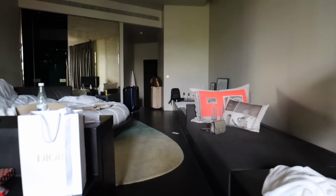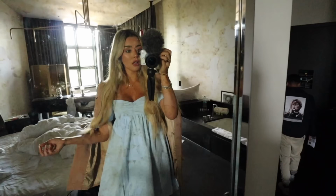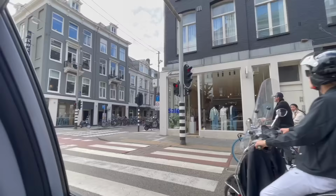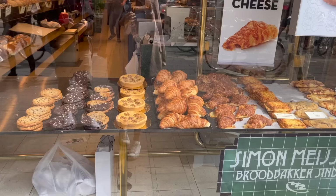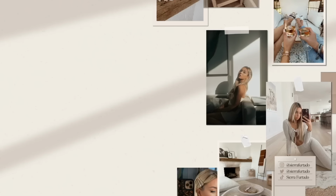We had a little breakfast. This is my outfit of the day. I'm wearing this blue dress from Revolve. This is the only jacket I brought, so. Bye.